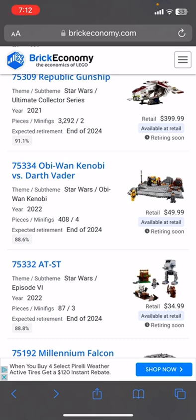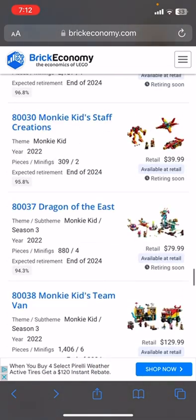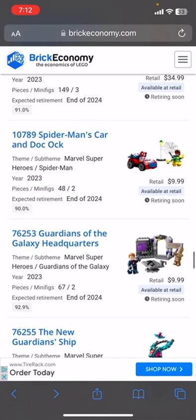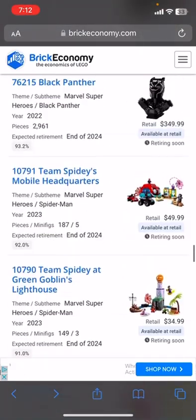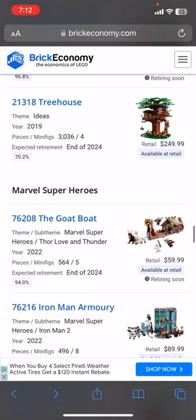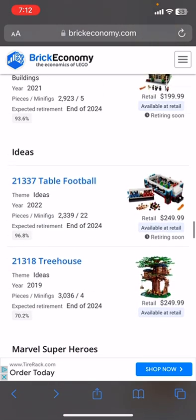Those two sets were generally pretty disliked when they were released, so I doubt that they will do too well in the LEGO aftermarket. Then there's some seasonal sets, some Ninjago sets, some Monkey Kid sets. And then we get to some of the Marvel sets. I do think that some of these might end up doing well. I'm not personally investing in any of these Marvel sets here, but I have had a few that have ended up doing well, but I've also had a few that haven't done as well as I had hoped.